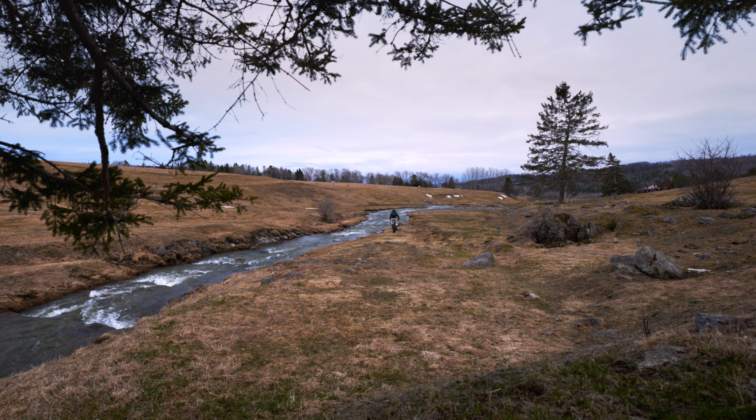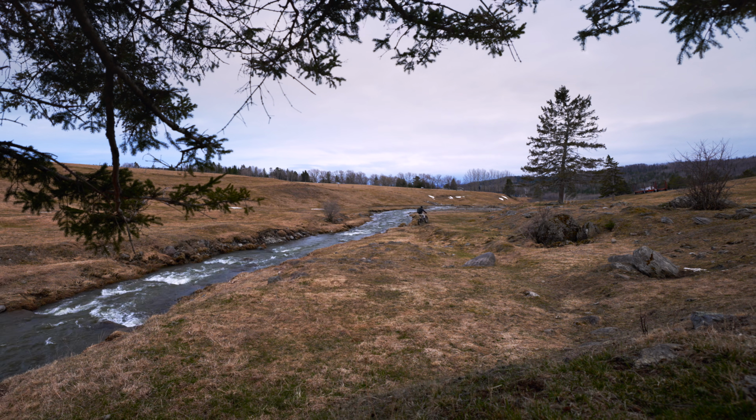Now, I'm going to leave you with the best images I managed to take from this beautiful location over the last 10 years.